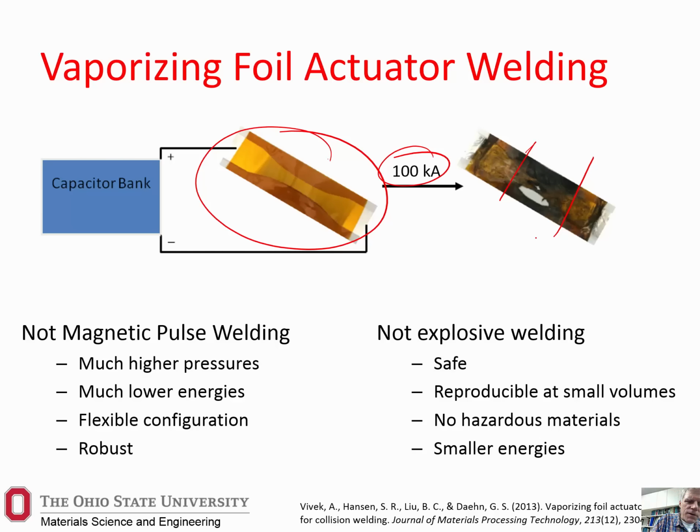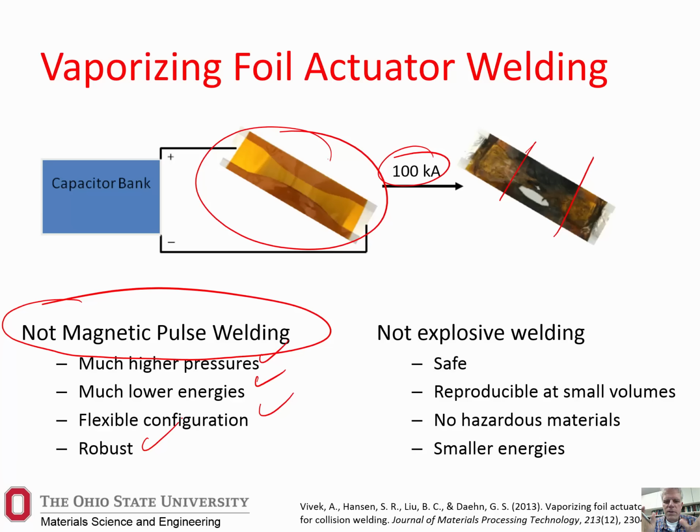So just to be clear, if you're savvy in this area, this is not magnetic pulse welding. Magnetic part is sort of important, but not driving. We can get much higher pressures. This actually uses a lot less energy, which is cool. The configuration is very flexible, and this is robust. Everything that contains this is really just dumb steel, so we can do away with anything that's difficult.